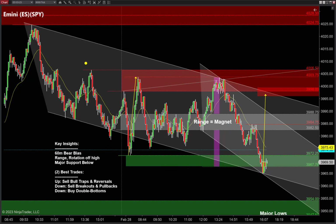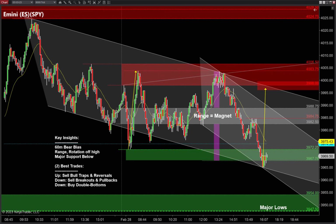It doesn't look like sellers are willing to sell low, right? It looks like they're shorting the pops, shorting the bounces, and, you know, let me talk about last night, right? Failed reversals, failed breakouts, bull traps. So we're definitely pretty bearish, but you can clearly see, though, that the sellers are a little bit worried about selling too low right now.